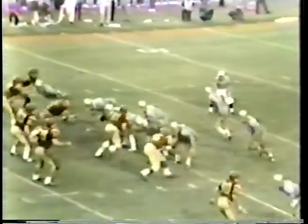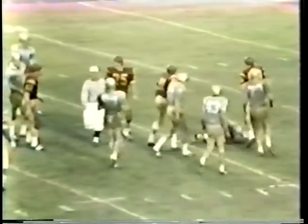Copeland to the far side now. That was Gary Beben, and let's see what the call will be. Tim Rossovich barreling through. Beben was thrown for a 3-yard loss. The ball comes back to the 18. That is a negative 3-yard loss.